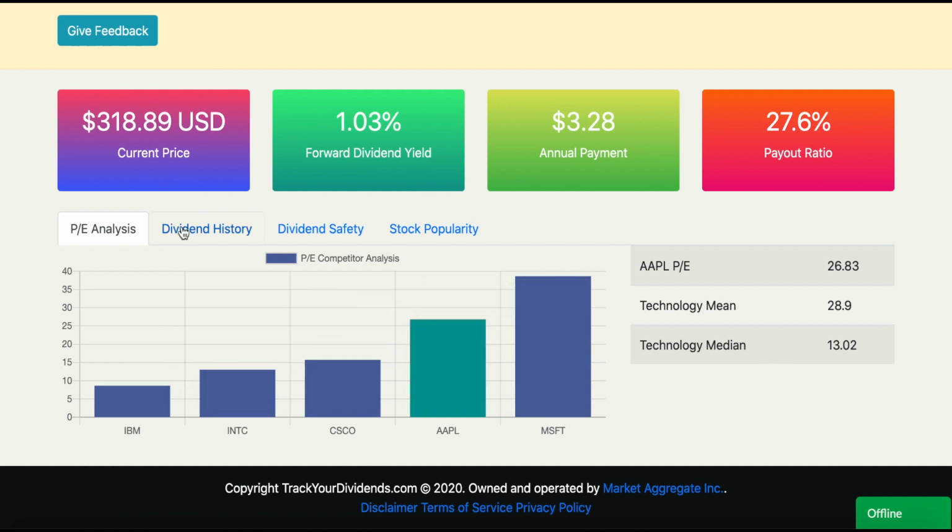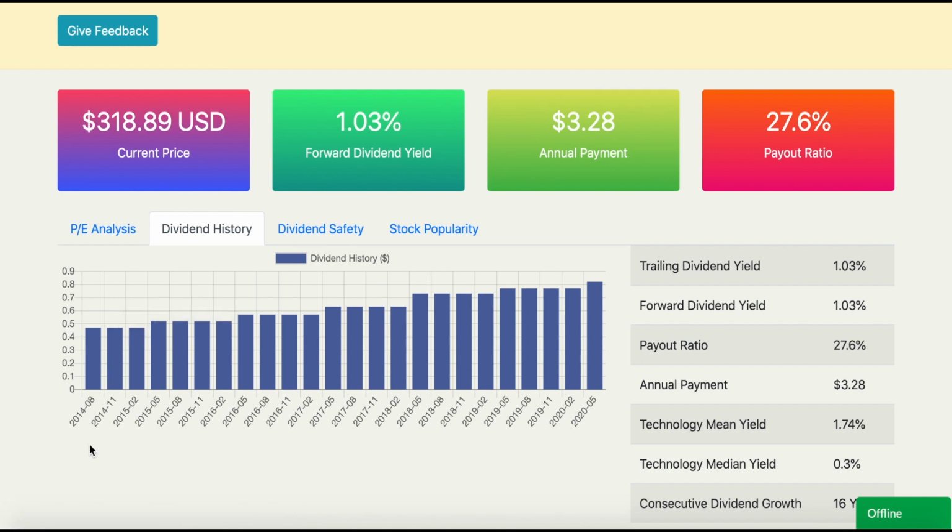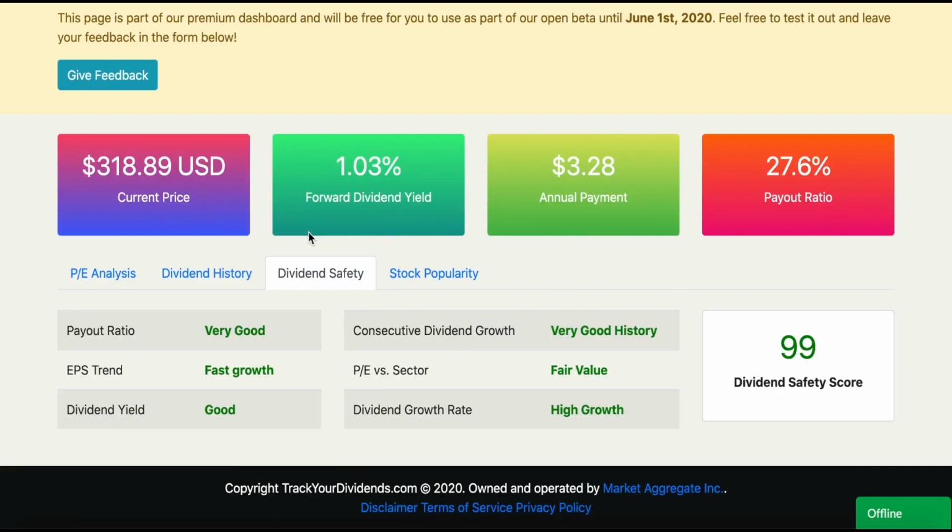And then if we hit the dividend history, it's going to go all the way back to the last stock market crash of 2008 all the way up into now and give you the full dividend history of each stock that you put in. We hit the dividend safety here. It's also going to give you the dividend safety score of each stock that you put in.